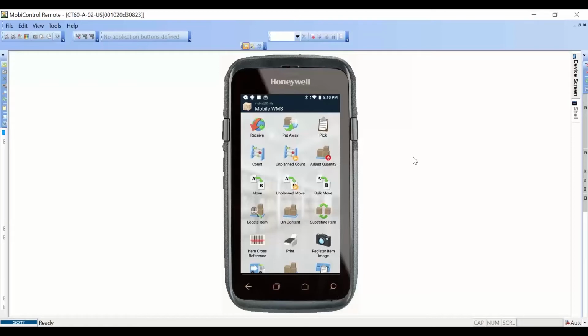We've got a ton of different functionality here. I'll take you through some of the main ones. This is the Mobile Control that I was mentioning, where we have the ability to remote control these things.